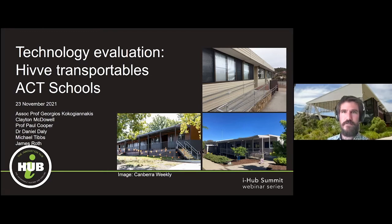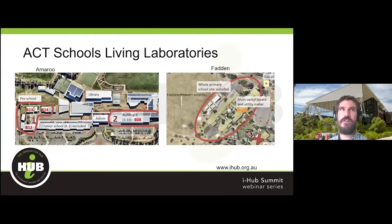And I'll walk you through our ACT Schools Living Lab very briefly and present the results of our first technology evaluation, which is a Hive transportable. So without giving too much detail, and I'm aware that we're probably a bit behind time, I might fly through this all reasonably quickly.